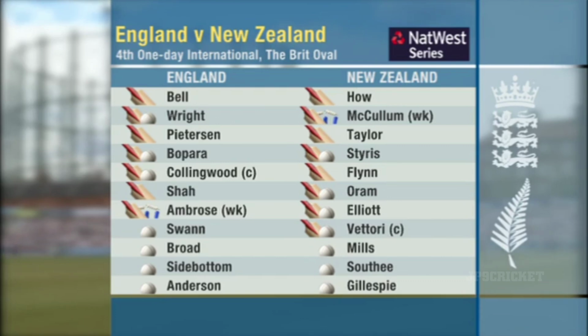For New Zealand, Jacob Oram is back. That's the biggest boost imaginable, and he's keen to make an imprint on the series, even as late as he's returned to the team. It means that Brendan McCullum will keep wicket again.